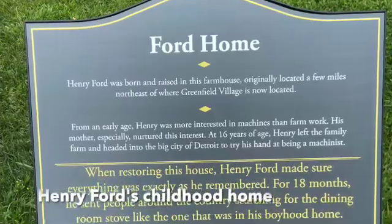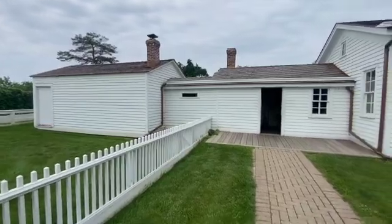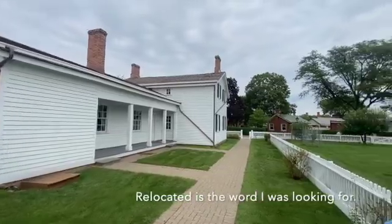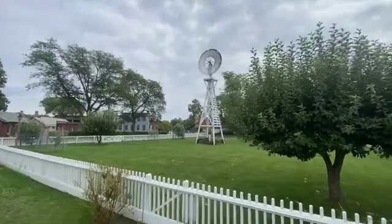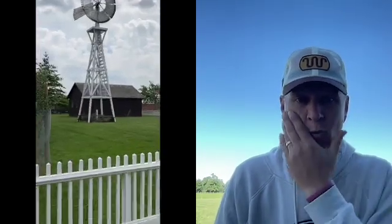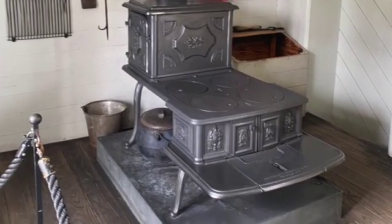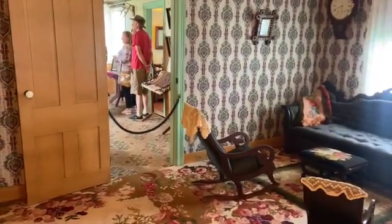He found his childhood home and brought it there to Greenfield Village. He had that, I don't know what the terminology would be, I'll use excavated, that's probably the wrong term, but had it lifted and brought back to this location. Not only the exterior of the home structure, but you've got the windmill outside that is a working windmill. You've got the items inside. It was very important for him to track down the same things that he had in the home as a child.